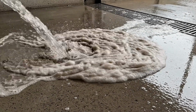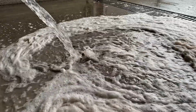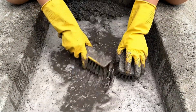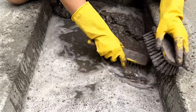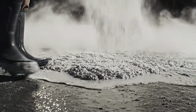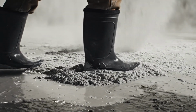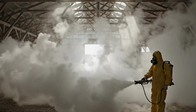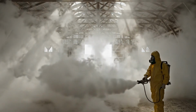Fire hoses are used to flush the emulsified waste and foam into the drainage system, leaving the concrete bare. Drainage channels are manually scrubbed and cleared to ensure no pathogens linger in the wet zones. While the floor is still damp, disinfectant lime powder is broadcasted to sanitize the porous concrete surface. A terminal insecticidal fog is deployed to eliminate any vectors hiding in crevices before the barn is sealed.